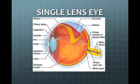The single lens eye is found in squid, mollusks, jellyfish, and marine worms. It acts like a camera, and the iris changes diameter like a shutter. Vertebrates have the single lens eye, and therefore so do we.